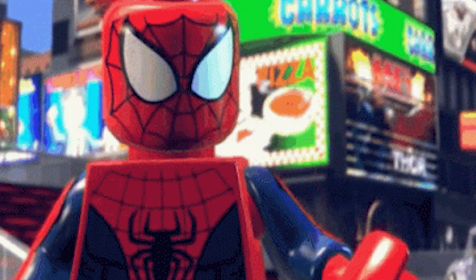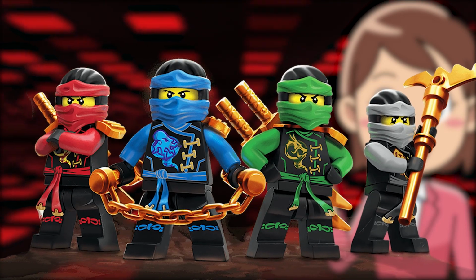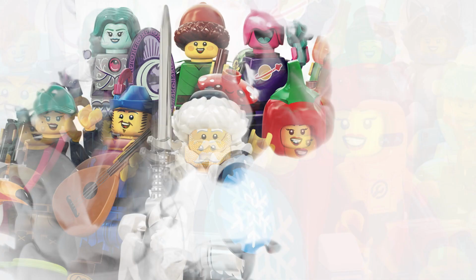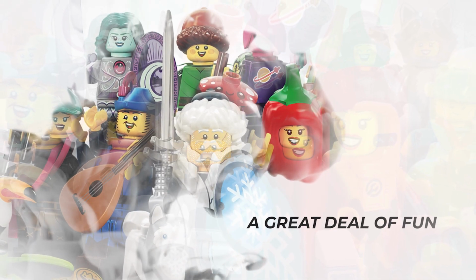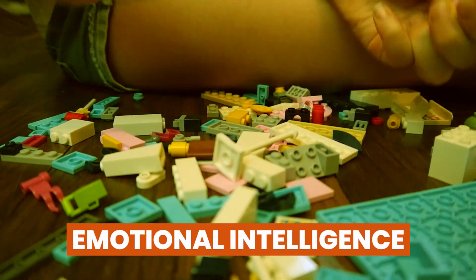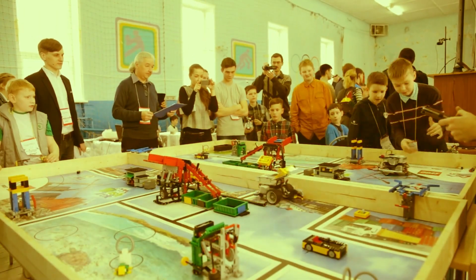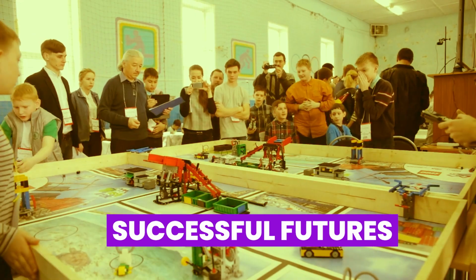Although LEGO minifigures are intended for play, they nevertheless have a serious side. They are made to let youngsters play imaginatively, experience various emotions, and create their own stories by providing an infinite variety of role-play opportunities. That, first and foremost, entails a great deal of fun. But more importantly, it enables young people to acquire important life skills like emotional intelligence, creativity, and communication. Abilities that, according to recent research for the LEGO Play Well report, parents believe will be essential to helping their children create their own successful futures.